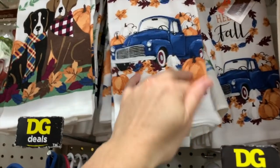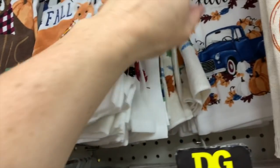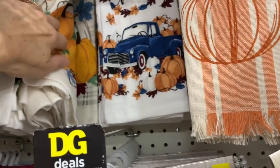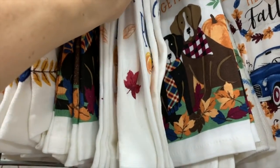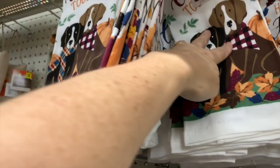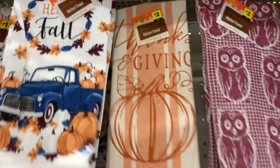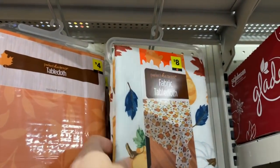$1 towels. Oh my gosh, I love this. Oh my gosh, that's so cute, you guys. Look at that. Oh, snuggle season. How cute. Aw. I want to get a couple of those. I like those. We have even more in the back that feel like microfiber. Gather together with the dogs. What does that say? Autumn leaves and pumpkin, please. The dogs are so cute. I really love the trucks though. They're all so cute, but I really, really love the trucks. These are $2. We have more tablecloths for $4, the wipe clean, and the fabric tablecloths are $8.